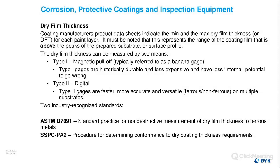Type 2 digital gauges, they're faster. A lot of them have scanning probes now that you can take hundreds of readings in a relatively short amount of time. Typically, their stated accuracies are better. They're versatile. A lot of gauges, you can measure ferrous and non-ferrous materials without even thinking about it. The gauge just knows which type of substrate it is and changes accordingly. They've come a long way in the last 20 years. You see many variations from all the different major manufacturers, and it's pretty cool stuff.